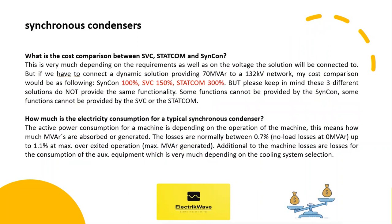What is the cost comparison between SVC, STATCOM and synchronous condensers? This very much depends on the requirements, as well as on the voltage the solution will be connected to. But if we have to connect a dynamic solution providing 70 MVAR to a 132 kV network, the cost comparison would be as follows: synchronous condensers 100%, SVC 150%, STATCOM 300%. But please keep in mind, these three different solutions do not provide the same functionality. Some functions cannot be provided by the synchronous condensers, some functions cannot be provided by the SVC or the STATCOM.